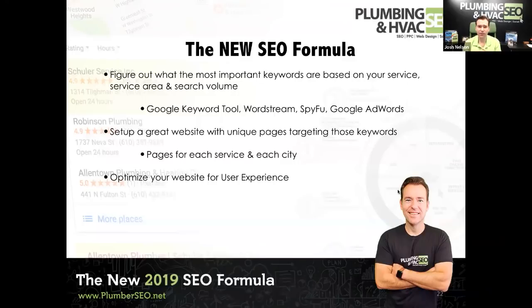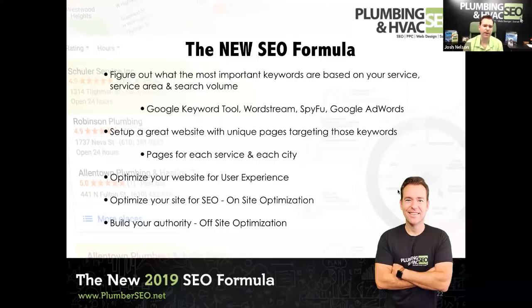Obviously, we have to optimize for the user experience. We need to optimize the on-page factors. So that's our title tags, our H1 tags, our meta descriptions, our interlinking, all of that fun stuff. And then we have to build authority, right? That's where we're building citations, we're building links, we're building what it is that Google can look at and say, okay, this is an authoritative company.